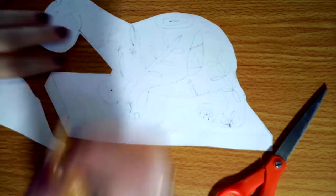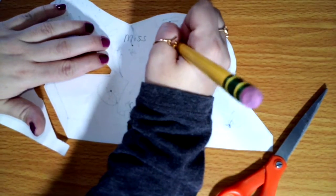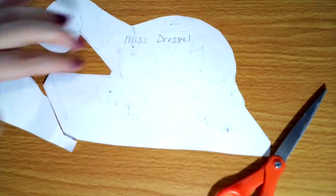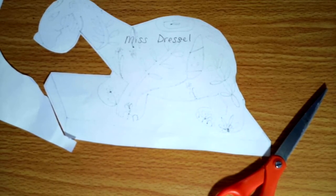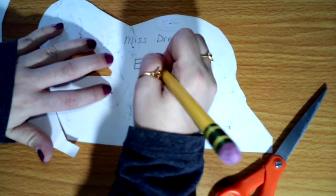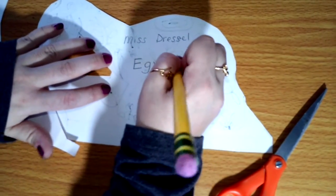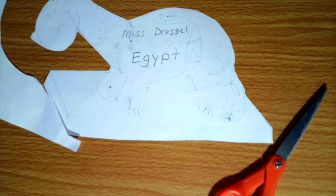Now, on the back of my artwork, this is what we're going to do. We're going to sign our name. And you can write the date. And we can also write where it's from, Egypt. It's from Egypt, and it is a hippopotamus sculpture.